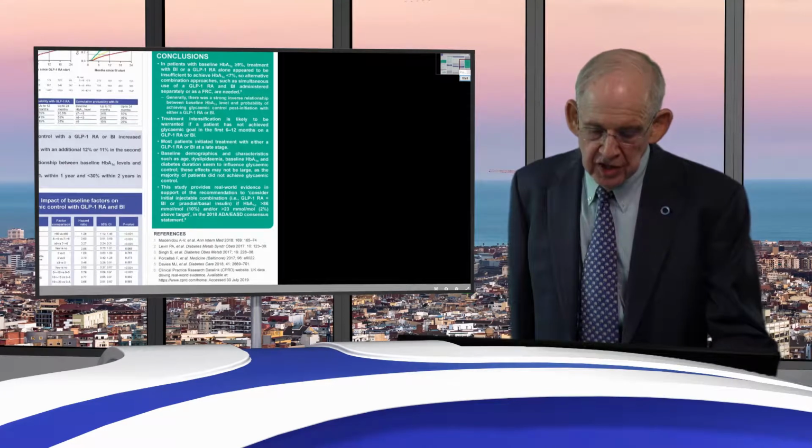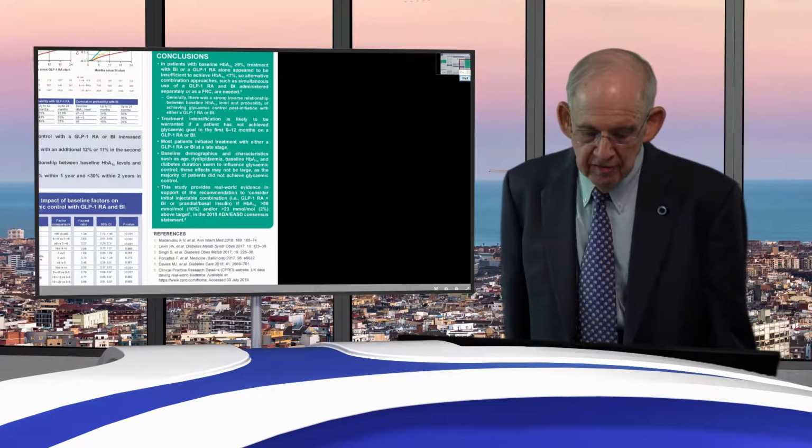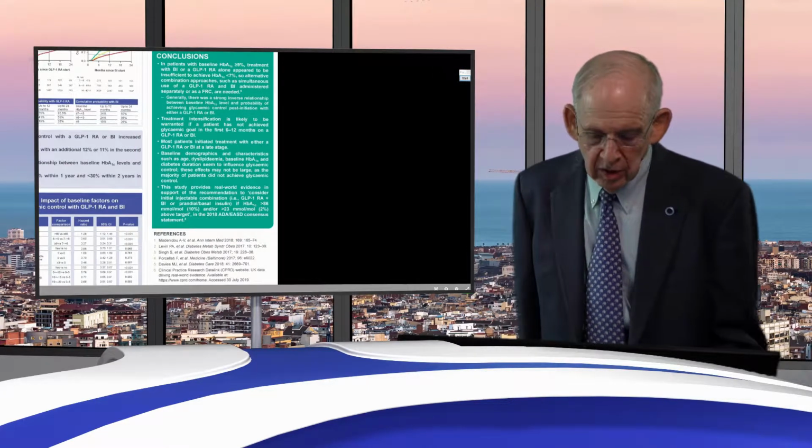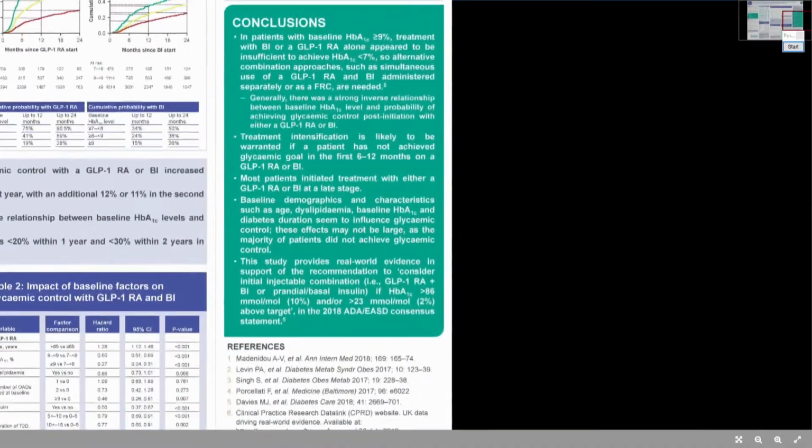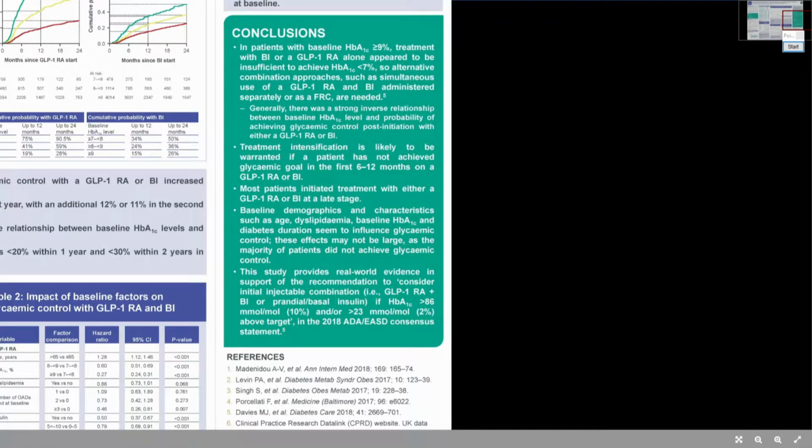Treatment intensification is likely to be warranted if a patient has not achieved glycemic goal in the first 6 to 12 months. Baseline demographics and characteristics such as age, dyslipidemia, baseline A1c did influence glycemic control, but these effects may not have been large as the majority of patients did not achieve glycemic control of less than 7 percentage points in A1c.